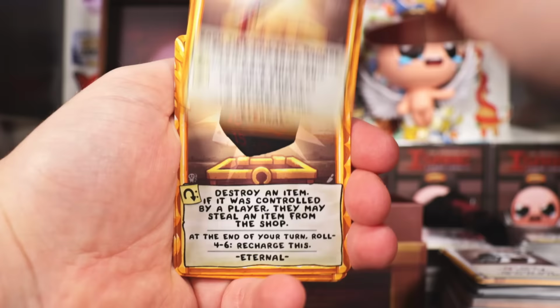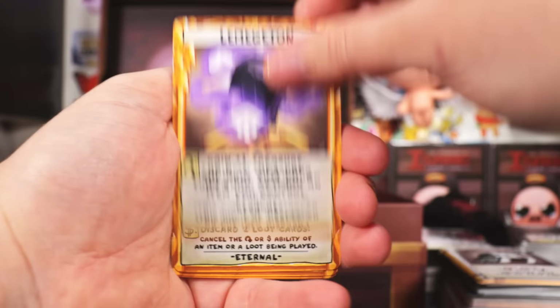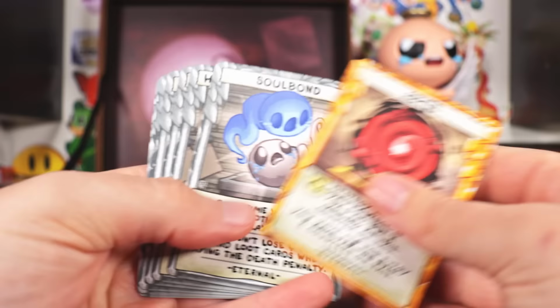Bunch of different souls, more dice. Come on, man! What do we got in the end here? Soulbound! Okay, that's it, guys. Cool.